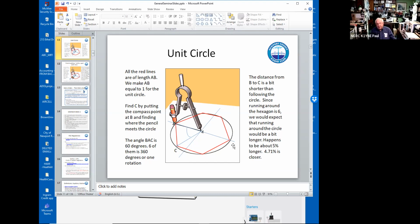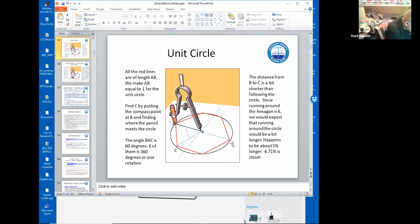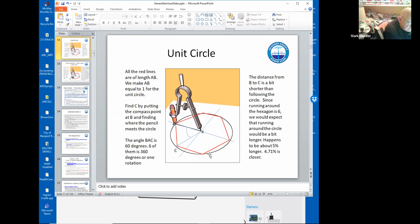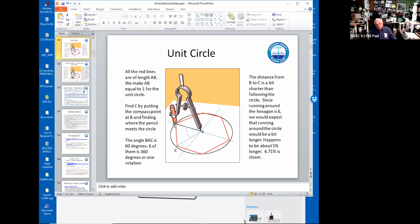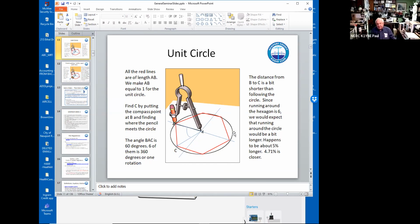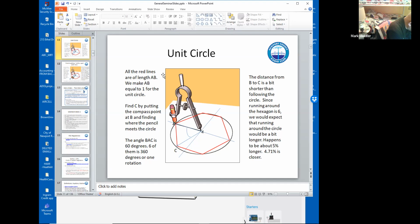Anybody know what it actually is? Be pi d, so it'll be pi times 12. Pi times 12? That's 26. Yeah, because it's a diameter, not the radius. But the radius is 1. Oh, sorry. Then it's 2. 2 times pi. Right. And that's the amount of distance it takes to go around the unit circle. 2 times pi. 2 pi's. That's a magic number for a unit circle.